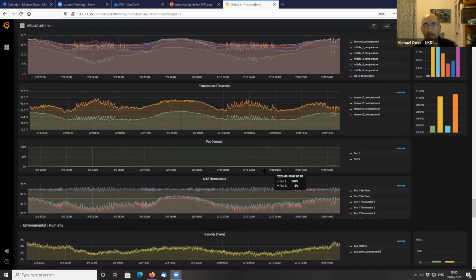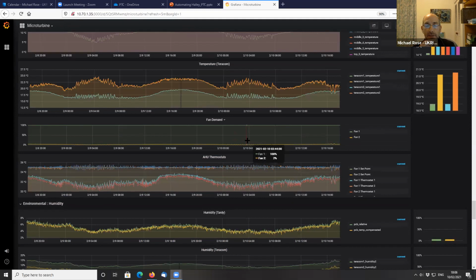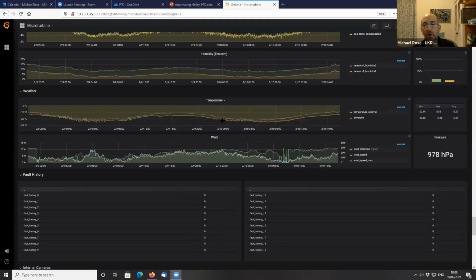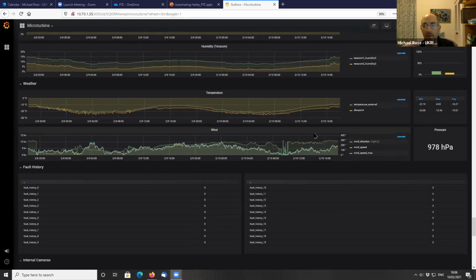And this is the air conditioning fans. At the moment we're having to bring cold air into the container to help it stay at the right temperature, but only a very low value, 2%. And then the other fan is moving air around the container. That's all to do with air conditioning as well, humidities, and then we've got the environmental temperature and wind for the site. So Halley is currently sitting at -10 with about 10 knot wind.